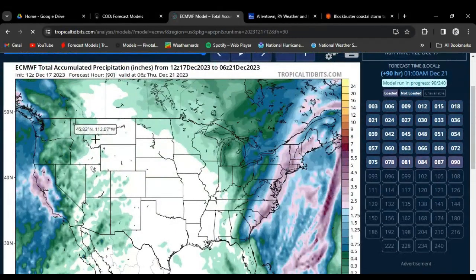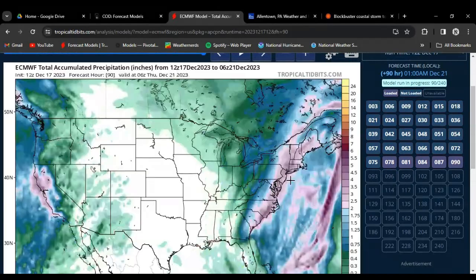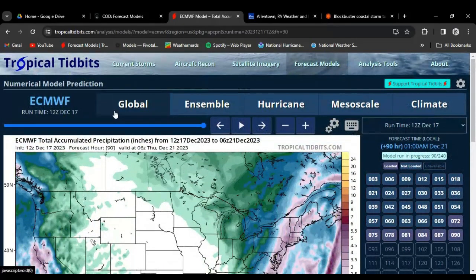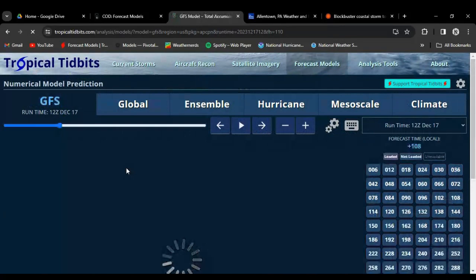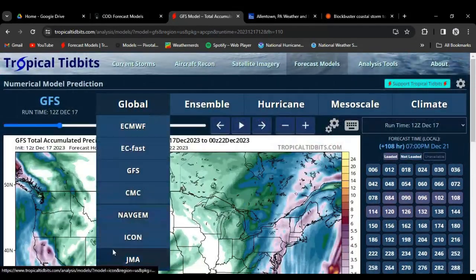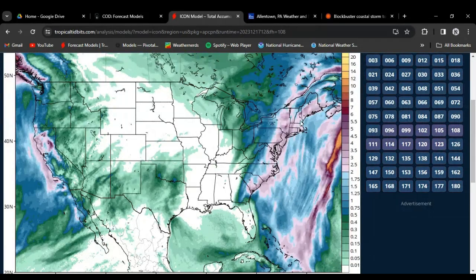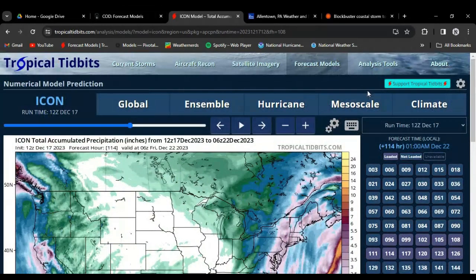Total accumulations of rain with that too. From last run to this run, a little bit heavier, more like 3 to 4 inches. So the models are very up there. Even the GFS, 4 or 5 inches. ICON, 3 to 6, I would say.